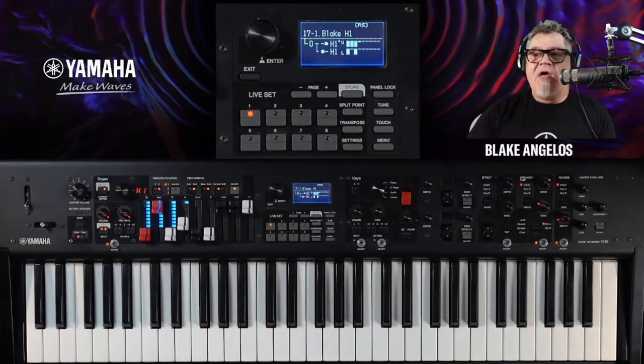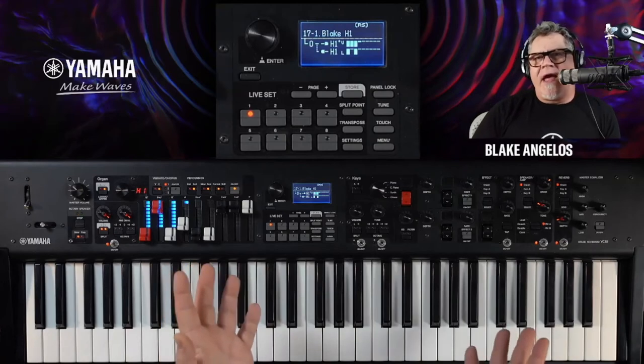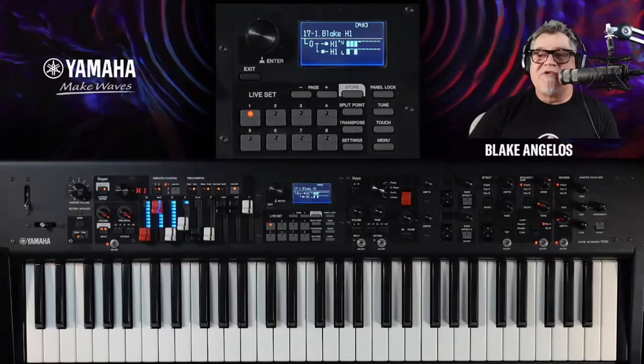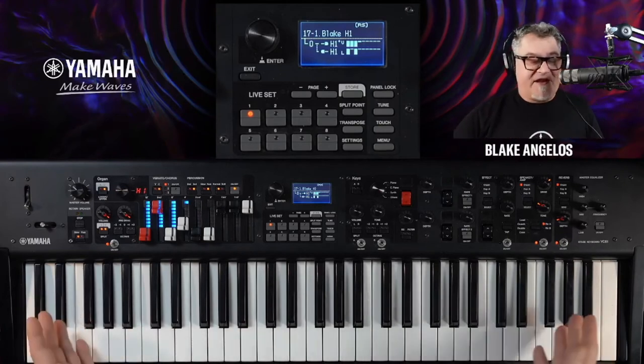I really like that feel. The action has the benefit of being lightweight. So the YC73 weighs in just under 29.6 pounds, and it's about 10 pounds lighter than the YC88, which comes in at 41 pounds. This is the same action, again, as the CP73. Finally, you have this instrument right here.